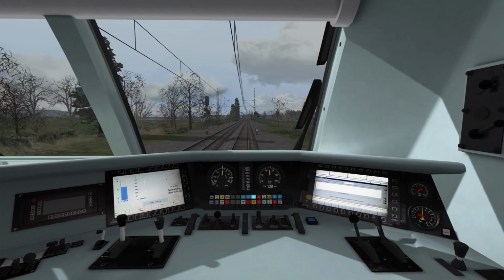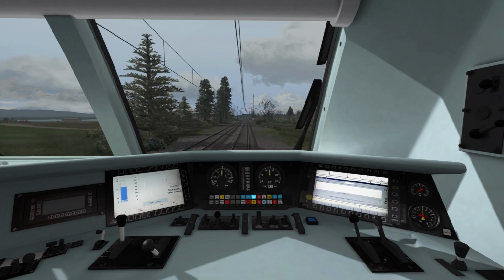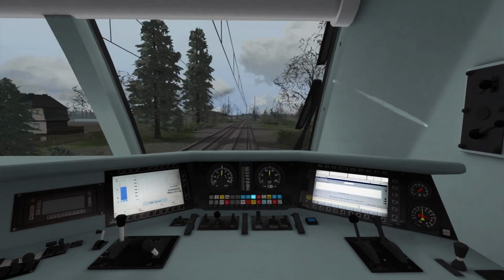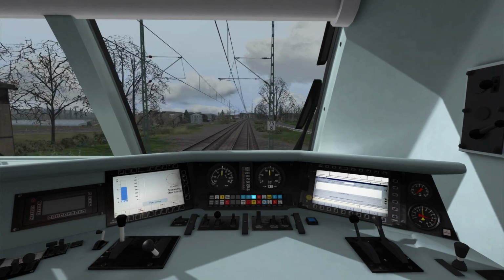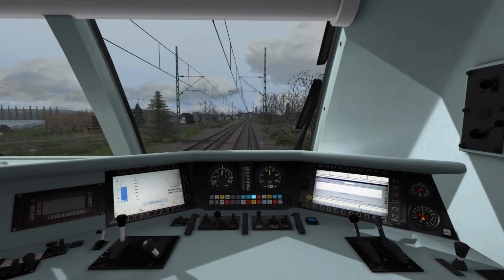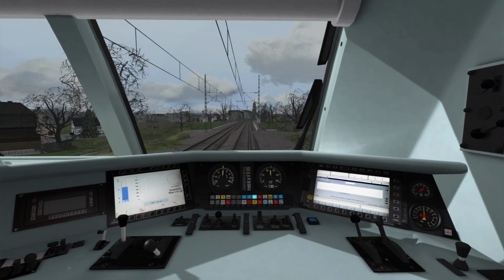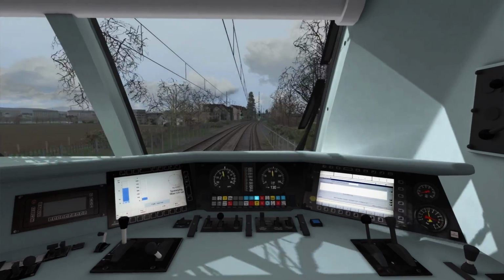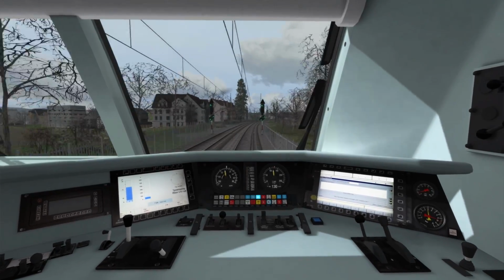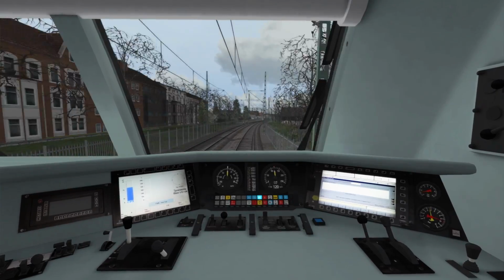So we've just passed the 120 warning now, and I've idled the power. We're now coming up on the next signal, so I'm going to make a step 1 brake application now, just to ensure that we've slowed down in time. We are now down to 120 km per hour, so I'm just changing the AFB down.